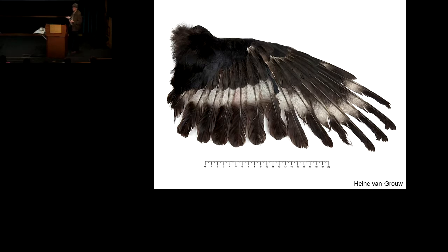This is a picture of a wing of a carrion crow, provided to us by Hein van Grouw of the Natural History Museum in Tring, who's a specialist on plumage aberrations. This is a juvenile bird which is known or thought to have suffered a dietary deficiency during its developmental phase as a juvenile. The point being that they're growing feathers all together, they're not moulting them sequentially.